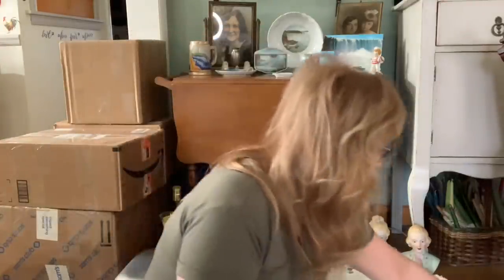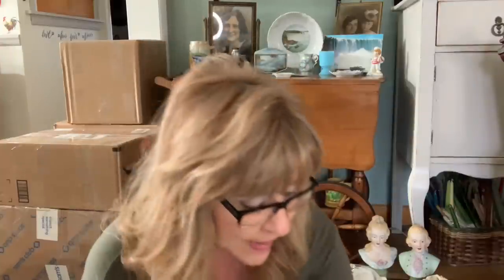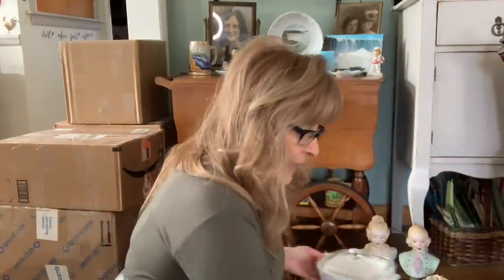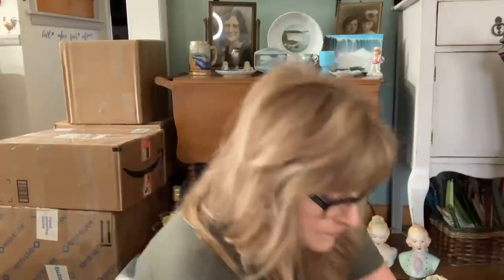All right. So I bought some smalls. Let me bring them over here so I don't have to keep turning around. I have stuff behind me here. Let me bring it more forward so I can get at it.